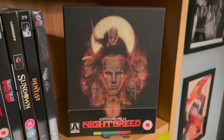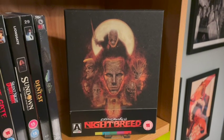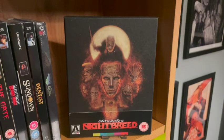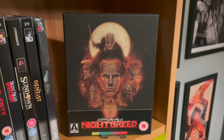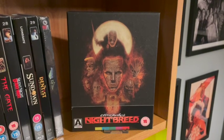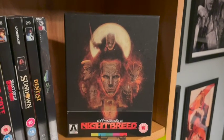And last up on this edition of my favourite limited edition box sets, which I own in my collection, is of course Clive Barker's Nightbreed. Yeah, fantastic film to some degree. I have only watched it once. I did watch the extended cut, so I've not watched the theatrical cut. This comes with both cuts. It's a limited edition set. Came out in October 2019 on the same day as they released the American Werewolf in London limited edition set.